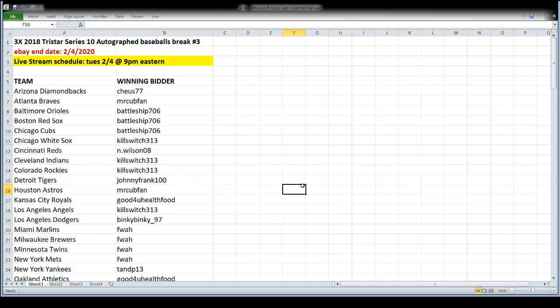First up tonight, 2018 TriStar Series 10 autograph baseballs. This is break number 3 of this product. Everything we're opening tonight ended tonight on eBay Tuesday night, the 4th of February.